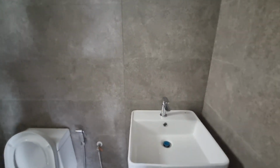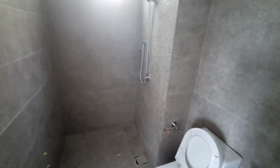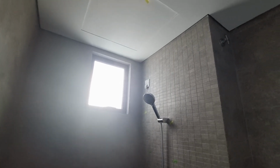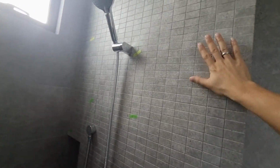Very nice quality fittings. The sink by Sorrento, and again, no surprise, you got tiles all the way up to the ceiling. You got a faceplate for your water heater. I like the tiles of this. Nice industrial grey tile, and this is actually not easy to install.